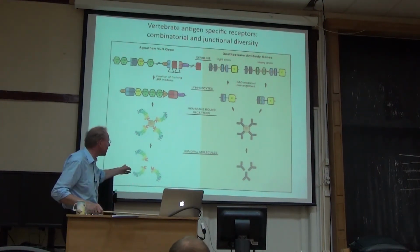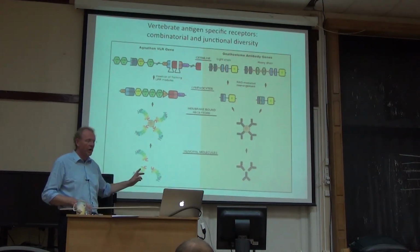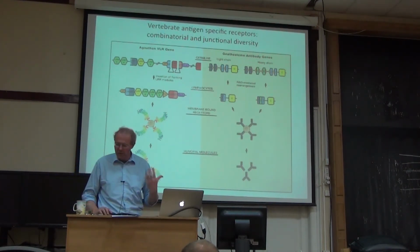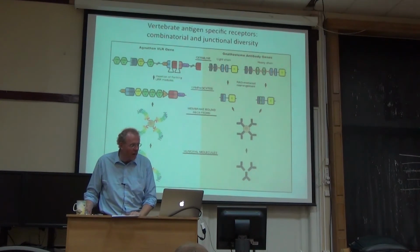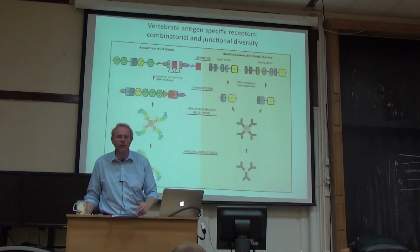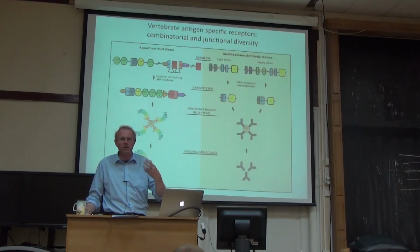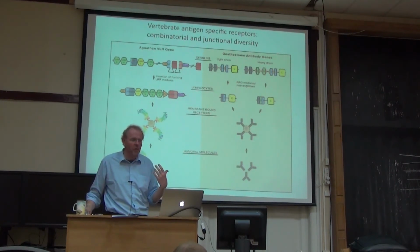And the same is true for the VLRs. They also occur in complexes. So they're not only as monomers, but they also occur in complexes. And this, of course, if I would have told you about this, you would have thought, okay, this is science fiction. But more and more parallels in terms of organizing the system in similar ways have become apparent.